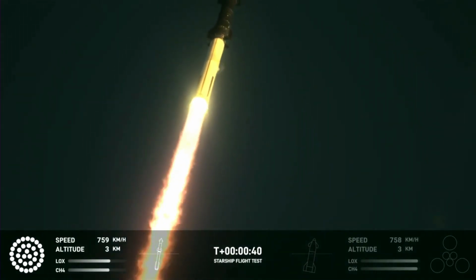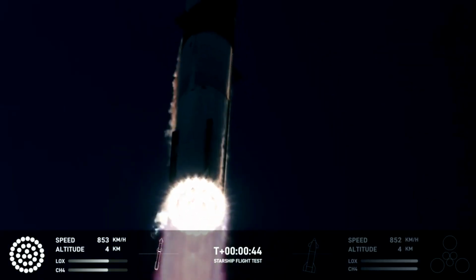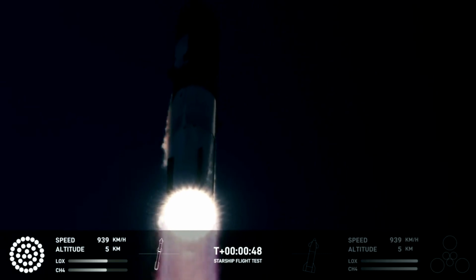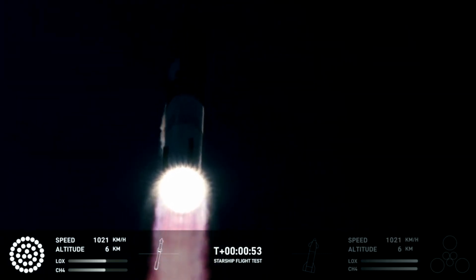We are T+40 seconds into the flight of Starship. 33 Raptor engines powering the first stage. Power and telemetry nominal. We've heard the power and telemetry nominal call out. We're heading downrange over the Gulf of Mexico.